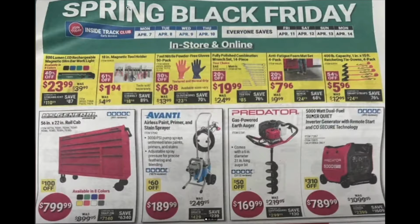And then also the 5,000 watt generator here, pretty good price again for that one, right under $800. Again, the Predator generator does really well, so that's a great option for you. A couple other smaller deals. We see some work lights here, the little magnetic tool holder, the gloves, even some of these wrench sets. The anti-fatigue foam mat sets, pretty good price right there, $8. And then always great to grab some of these ratchet straps as well.